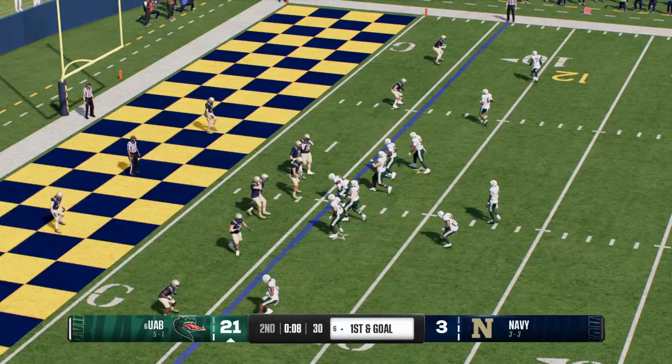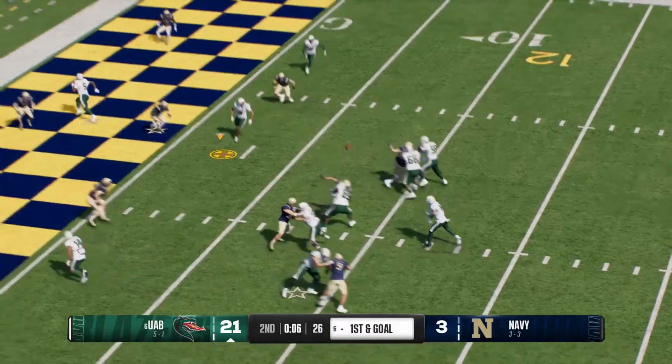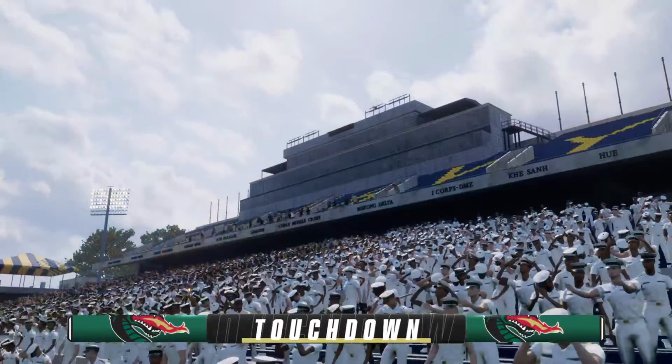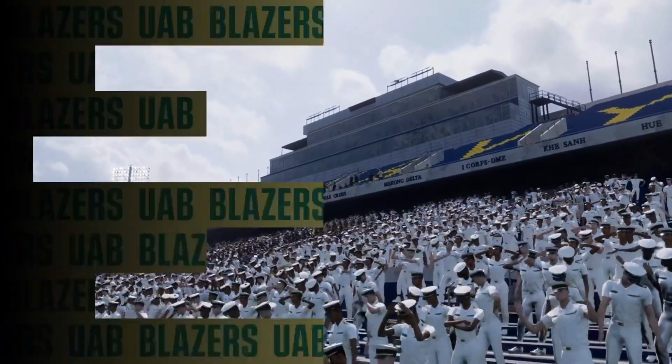Running out of time here in the first half. They're going to have to be efficient to put some points on the board before the break. He'll set up to throw. He's got it. Into the end zone. Touchdown, UAB. Number 6. Catch and score.